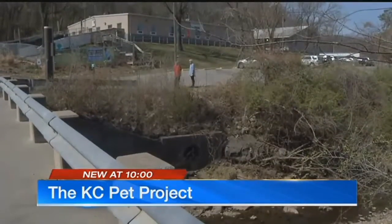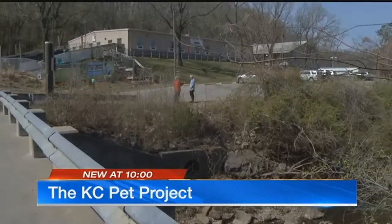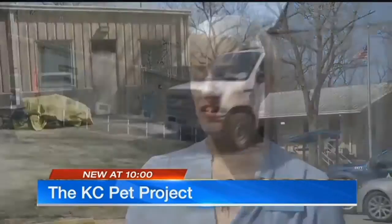There have been horrible drainage issues after waste that drained from old kennels had no place to go. It was a hazard to our visitors that come here every day. It was a hazard to our staff as well as the animals.